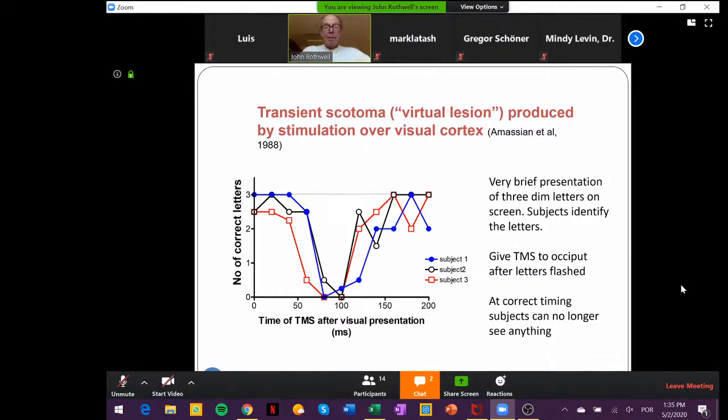So that's connectivity studies. How about using TMS as a lesion? Like I said, you give a TMS pulse, especially if you give a large TMS pulse, you disrupt the activity of the bit that's been stimulated for 200 milliseconds or even more, depending on how big a shock you give. This was first illustrated in a lovely experiment I'll show you here. It's on the visual cortex by Amassian et al. Years and years ago. And it was simple.